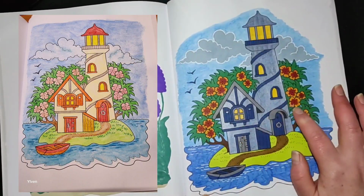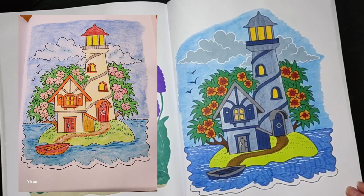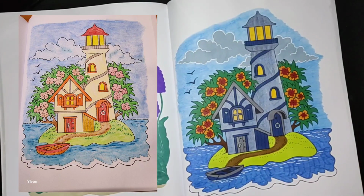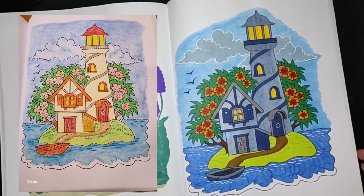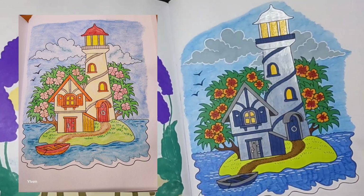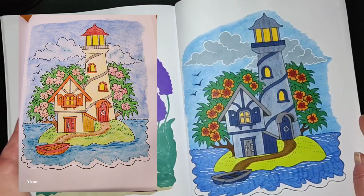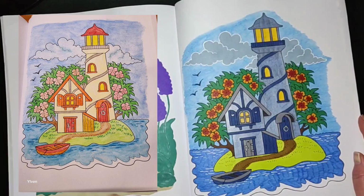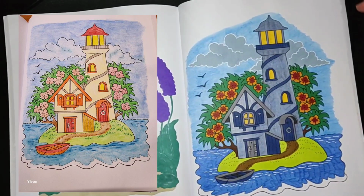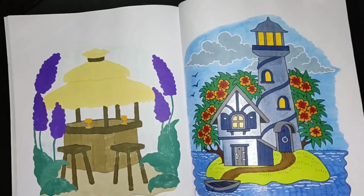I used quite some metallic gel pen for the lighthouse. I tried to do different colors of houses, if there's a house. Sometimes I have difficulty picking out the colors, but I really like how this came out too. I hope you can see it. Sometimes there's a little bit more glare, but I cannot do anything about it. The sun is not shining here. It's cloudy, so I have to make some light. So if you have problems with that, I'm sorry about that.